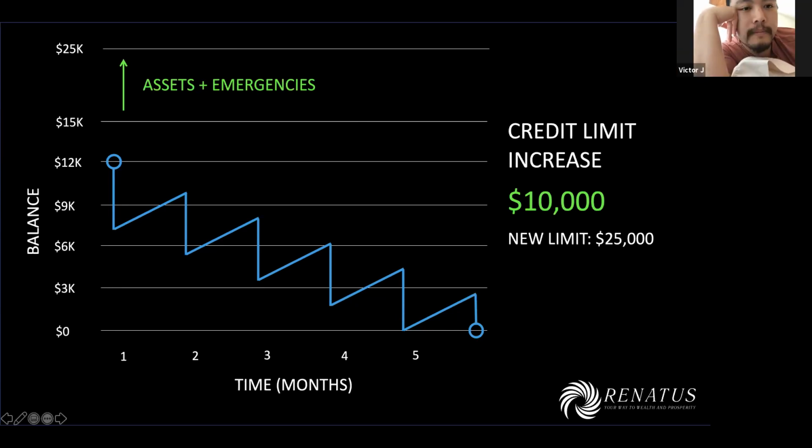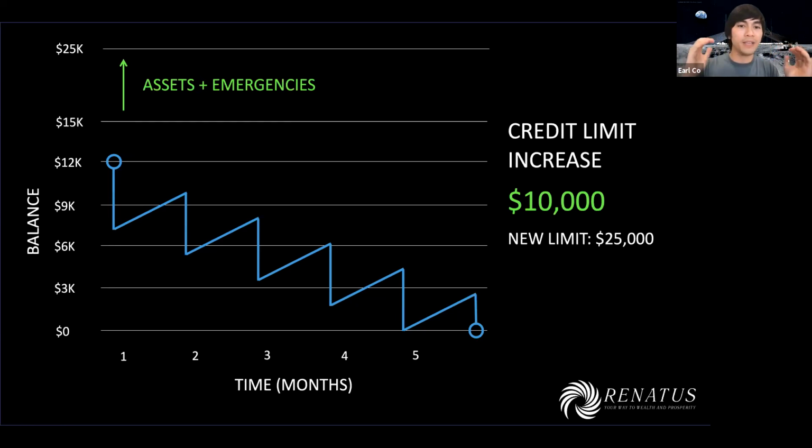Gotcha. And now you have this much in savings. And by savings, it's quote unquote savings. Like all of my savings for the most part are deployed in cryptocurrencies that I borrow against, or lines of credit that I borrow against.